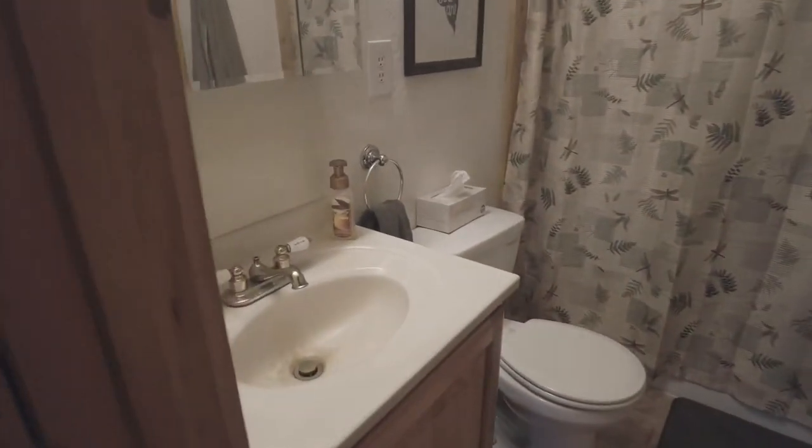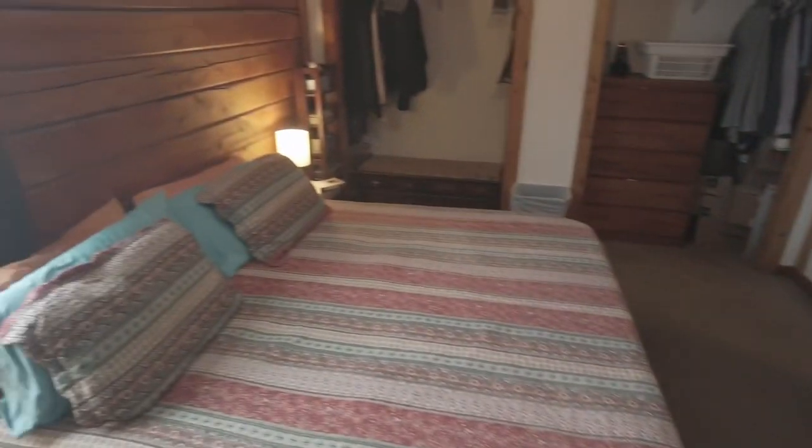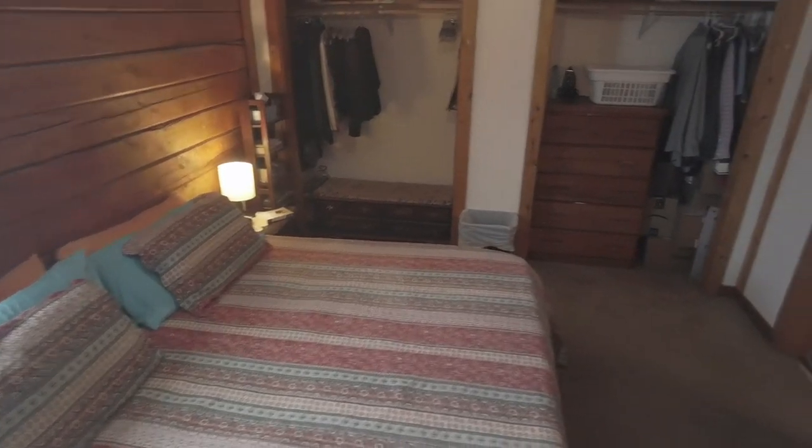Next stop over here is the downstairs bathroom. It is a single vanity, toilet, and a shower tub combo back there with linoleum flooring on the bottom. And then downstairs, we're going to call this one the master bedroom. It is one of the larger bedrooms, except for upstairs where you have one that's about 3 times the size. So the downstairs master has his and her closets, so you have plenty of closet space.